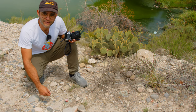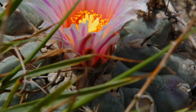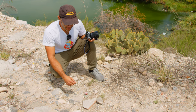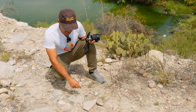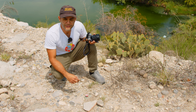Guys, we're back in the same location, and it was definitely worth it. These things are gorgeous. I had never seen a habitat. Well, actually, I had seen Mammillaria blooming in habitat, but I'm not the biggest Mammillaria fan. I love them now that I've been to Mexico and I've seen them in habitat, but this is one of the plants that I really came to see, and it was definitely worth coming back.